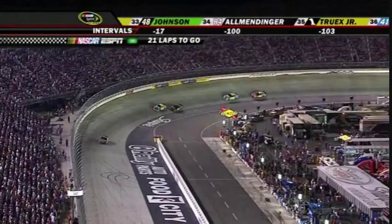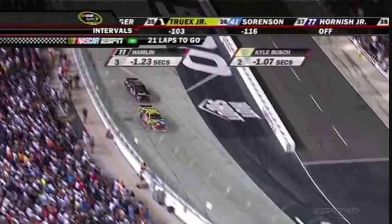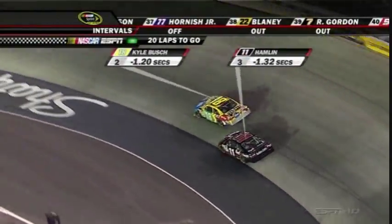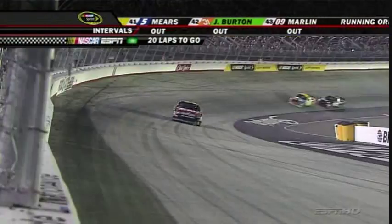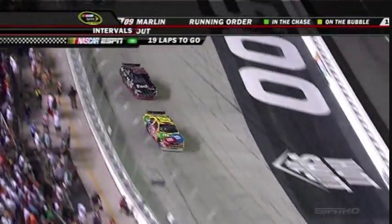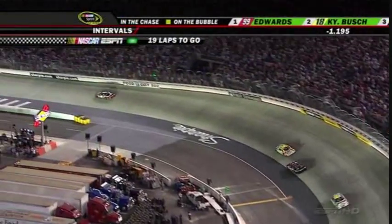20 laps to go next time by, and at 15 seconds a lap, that is 5 minutes, folks. All Carl Edwards has got to do is hang on for 5 more minutes. And these guys know that they're running out of time. Well, this 18 car has been the best on a long run, but as you said, this is not a very long run, but it is enough time for him to get there. He's got 20 laps in clear racetrack right now to try to run down this 99 car. Yeah, he had clear racetrack right there, and Carl Edwards beat him by 1/10 of a second.